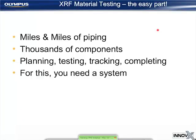Doing the material testing as part of PMI testing, I think, is the easy part. It's point and shoot. We can handle sample prep and hitting the spot and handling high temperatures and getting the answer reliably and quickly. The harder part is that there are miles and miles of piping, thousands of components.